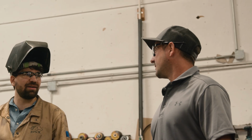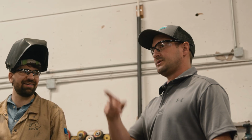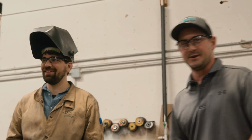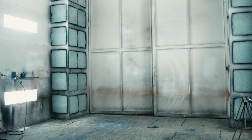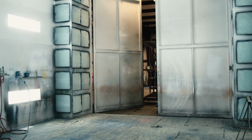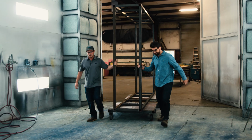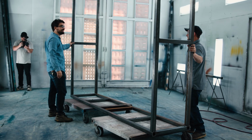Go in the paint booth if you want to see some painting done, or we could show you some machining or some sheet metal work. Let's do the paint booth. All right. The next stop on this sign's journey is the paint booth. This self-contained, explosion-proof chamber uses fans to add positive air pressure and keep dirt and dust off the signs.